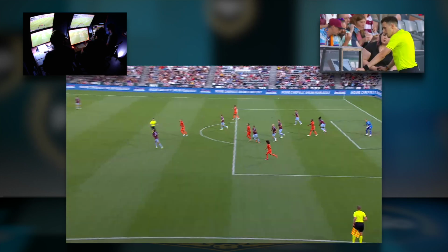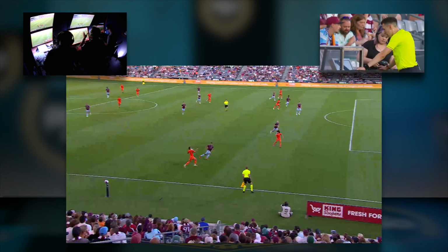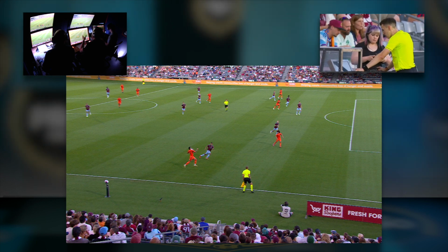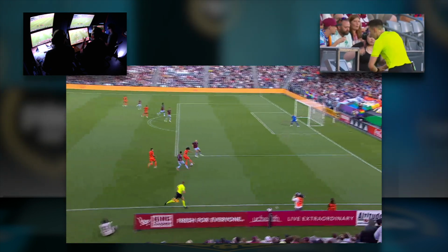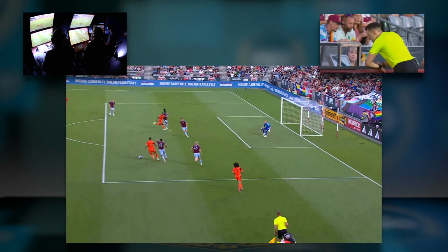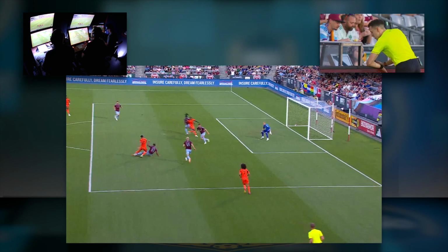I don't see anything. I know we're going to put down the privacy, but listen to me. I need you to look at the possible penalty first, but then we also have an offside in the APP. We just checked it, okay? So I'm going to show you the handball first. Okay? Here, we're going to get you the point of contact, and then we're going to get you a better angle. Hold on.